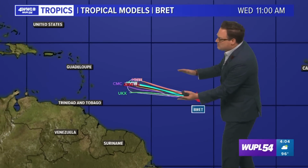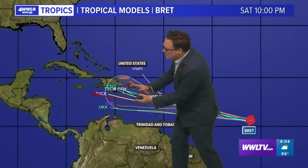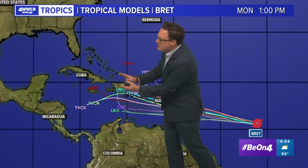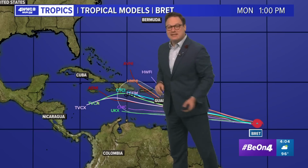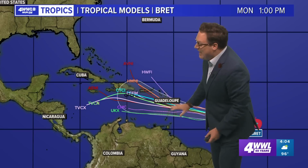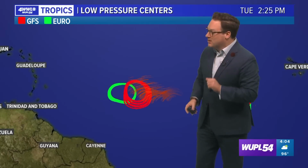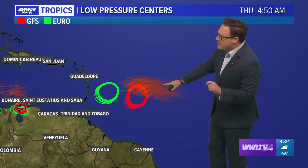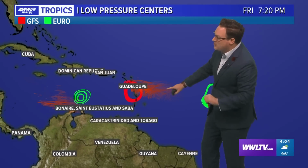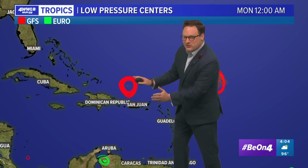First, though, the spaghetti plot showing the model consensus does take it into the Caribbean, maybe more northern Caribbean, before maybe making a turn and staying well away from the Gulf of Mexico, or the potential that as it is in a very hostile environment in the Caribbean, it dissipates altogether. That is still very much a possibility. Here are the forecasts when you compare the GFS and the Euro. The GFS and the Euro kind of split after we get toward the islands.